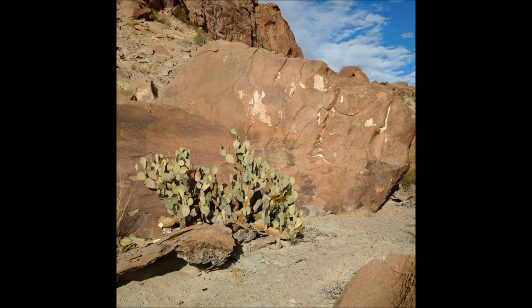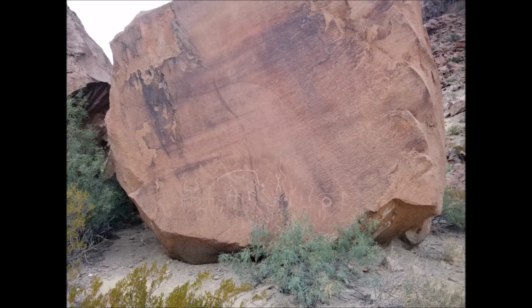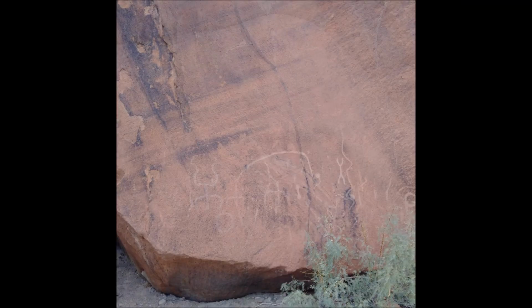So we walked along and we saw a rock that looked to me like it had some white paint on it. Not paint as we know it, but something that the Indians may have put together. So if you take this path, look for that, and then walk behind the big rock to the right, and you'll find the first glyph that we found. And it looks to us like there's a buffalo etched into the rock.